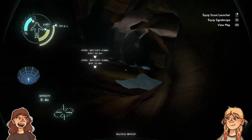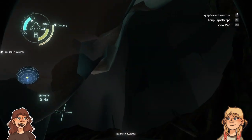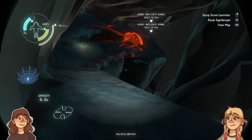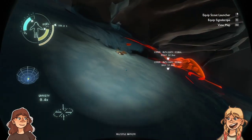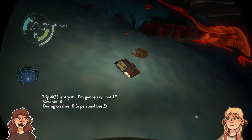Are we even in here? Or is this like the center of Giant's Deep? Oh shit. No. Trip 4, entry, I'm not gonna say 1. Crashes 3. Boring crashes 0.